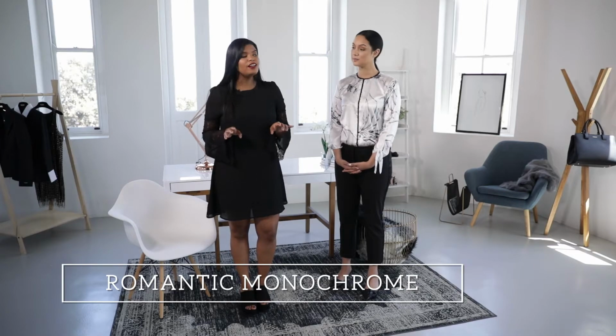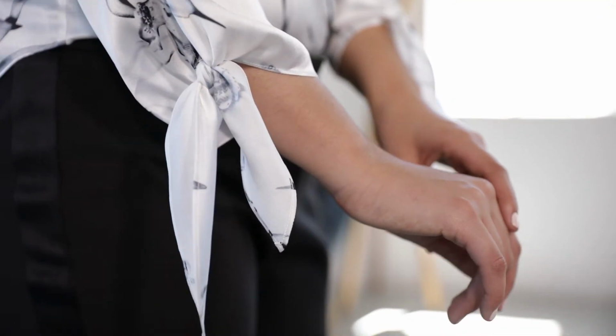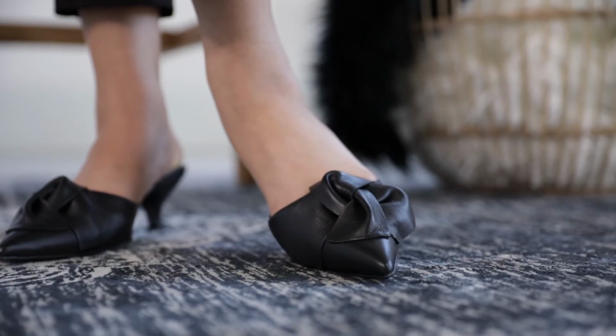Monochrome doesn't have to be dull. That's why we love this hand-drawn floral print, which transforms a simple blouse into an inspiring piece. So the way that I like to wear this look is just to pair this super easy blouse with these tuxedo trousers and some kitten heels for some added simplicity and just a really nice feminine silhouette.